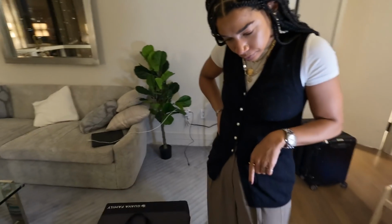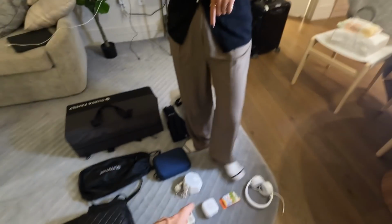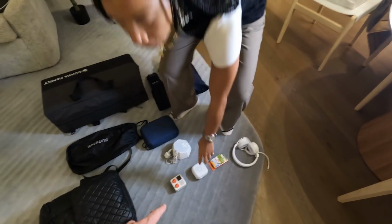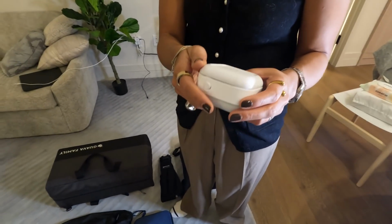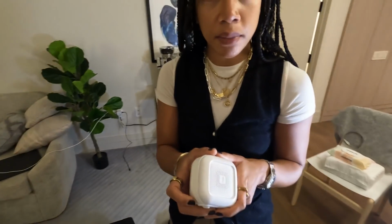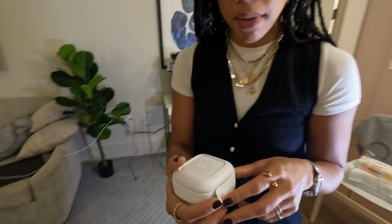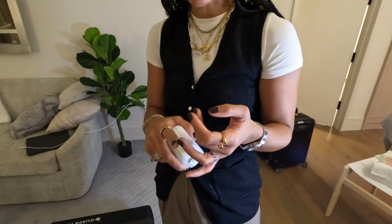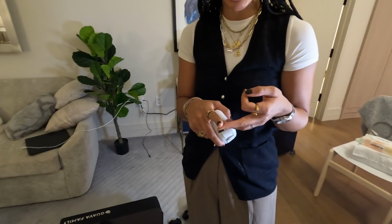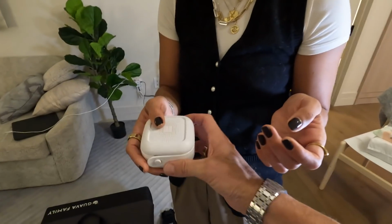Then also what we put in there, we're talking plane travel first before we get to the hotel, is our little travel sound machine first. This one is from Frida Baby. And this one's nice. It has 4 different modes. So it's like ocean, white noise, shushing, and maybe birds or something.